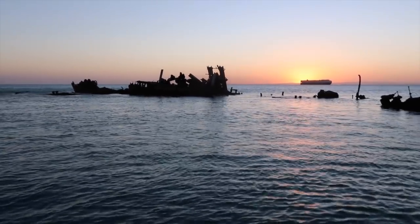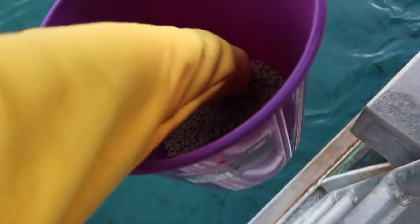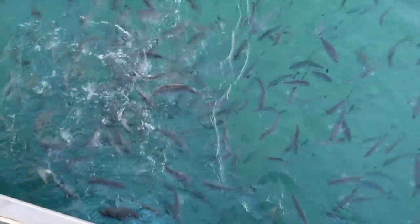Shipwrecks. They will be okay. They can actually swim about 39 kilometers an hour. However, I've never seen it happen. Parrotfish are really cool. Wow.